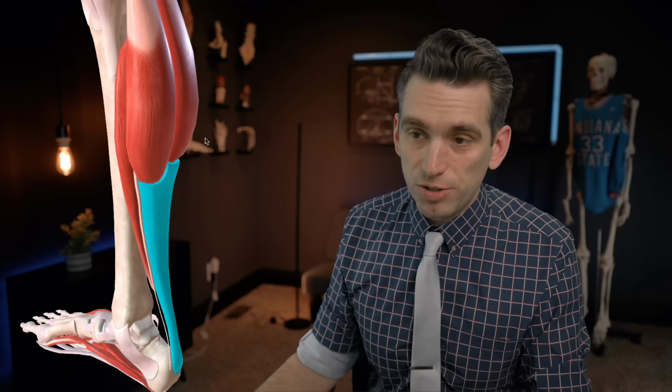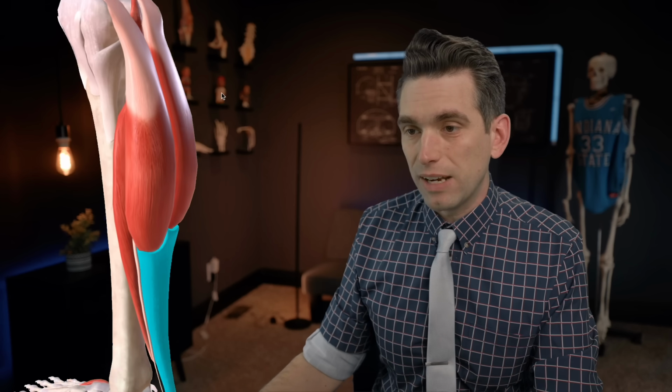Taking a quick look at our Biodigital anatomy tool, just to review again our anatomy of the Achilles tendon. The Achilles tendon is a very long tendon that is contributed to from three different muscles. So three different muscles and tendons come together to form the main bulk of the Achilles tendon. Of course, the main one we're going to think about is the gastrocnemius. That's the calf muscle, of which there's a lateral and a medial head of the gastrocnemius. We can see then here that transition into the Achilles tendon at that muscle-tendon junction.